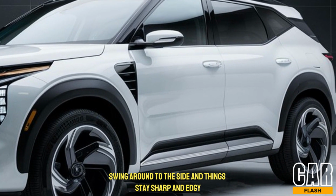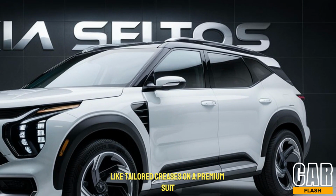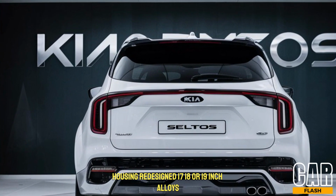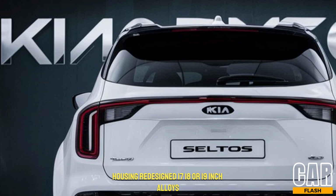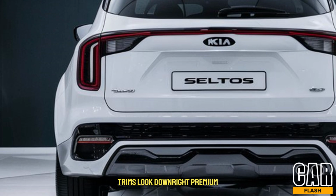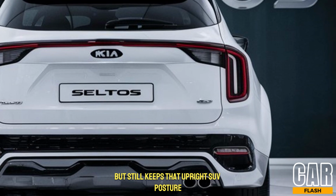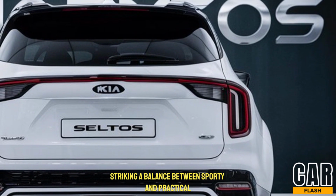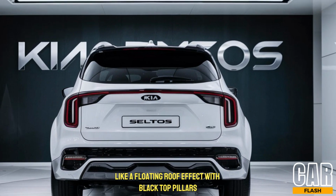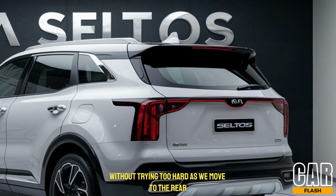Swing around to the side and things stay sharp and edgy. The 2026 Seltos wears its body lines like tailored creases on a premium suit. The wheel arches are more pronounced now, housing redesigned 17, 18, or 19-inch alloys depending on the trim. And trust me, the larger wheels on the higher trims look downright premium. The roofline subtly tapers but still keeps that upright SUV posture, striking a balance between sporty and practical. Kia's also added some nice touches, like a floating roof effect with blacked-out pillars and new two-tone paint options that scream style without trying too hard.